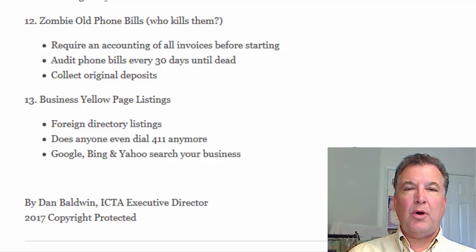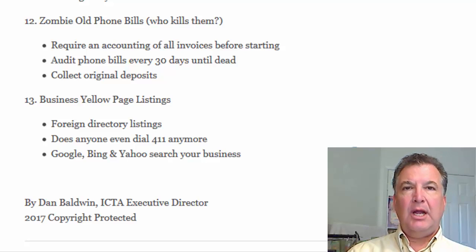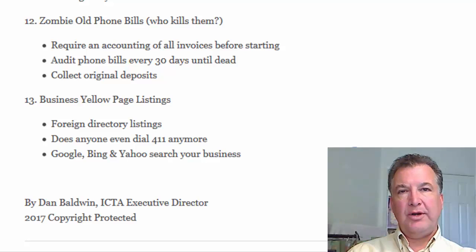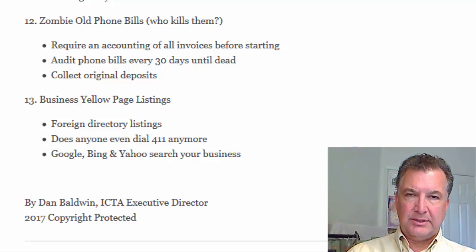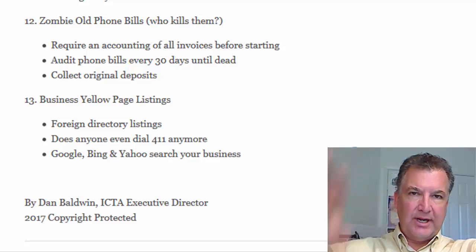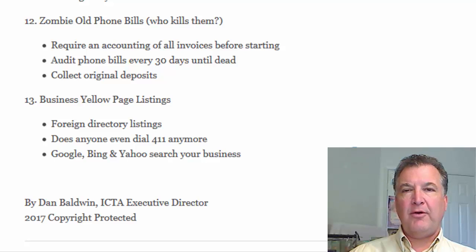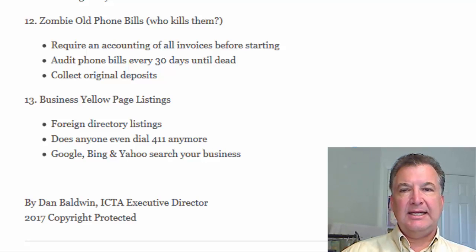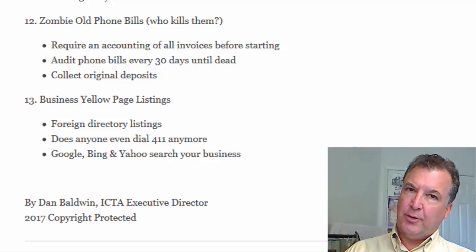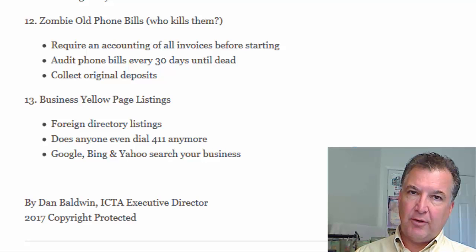So make sure that you require an accounting of all invoices before you start. Understand how you're going to get rid of your old phone bills, okay, because your new phones get stood up. How do you retire the old phones? All right, and then you need to audit those old phone bills every 30 days until they are all dead. And if nobody is doing this, I guarantee you 12 months from now, people are going to say, what are we still paying these old phone bills for?